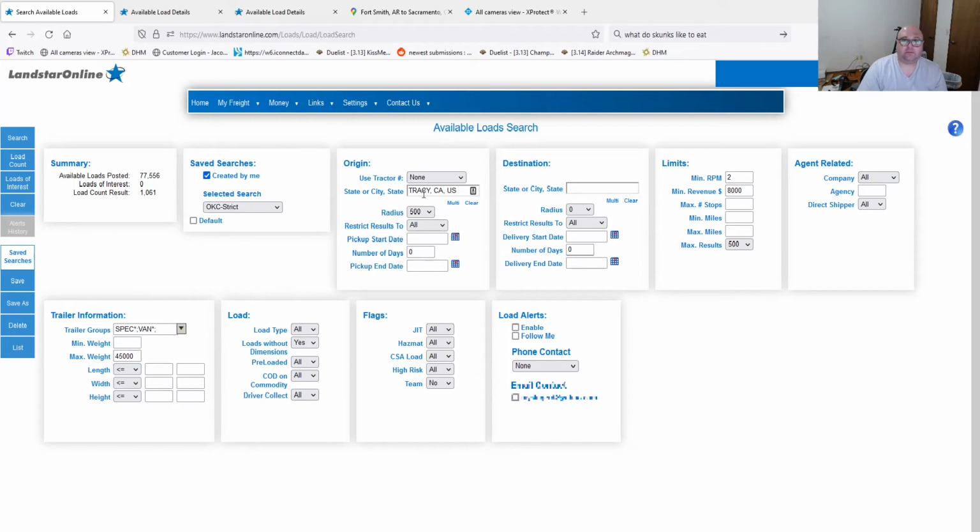Tracy, California. Let me show you. Let's look at the Southern California market. Fontana, California. Why is this not working? All right, I think I might need to refresh the page. Let me pause this. All right, now let's see if it'll work. So let's look at Fontana, California. There we go, it's working now.